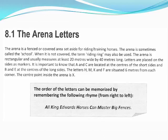All right, the most important section here is to know your arena letters. This is 8.1. This gives you direction when you're riding and training horses. The arena is a fenced or covered area set aside for riding and training horses. The arena is sometimes called the school. When it is not covered, the term riding ring may also be used. The arena is rectangular and usually measures at least 20 meters wide by 40 meters long. Letters are placed on the sides as markers.